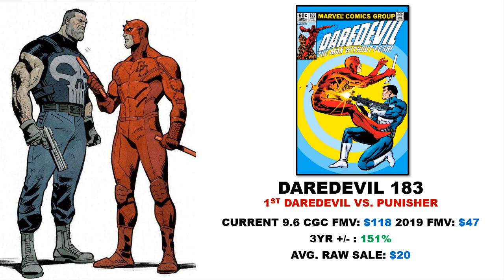Current 9.6 CGC fair market value, $118. Next to 30 years ago, sitting at a measly $47, a 151% increase in value over the last 3 years, with an average raw still sitting at about $20. Oh, don't we wish? $20. What am I going to say, folks? What am I going to say? Bronze Age.